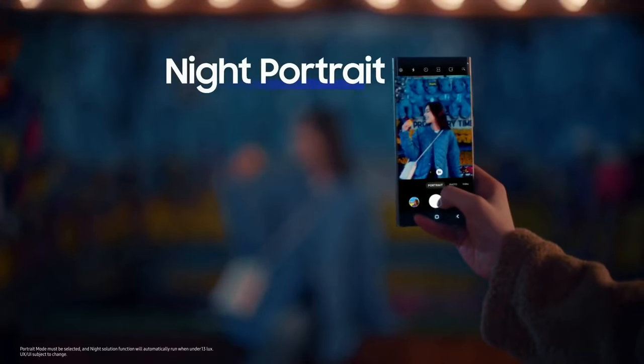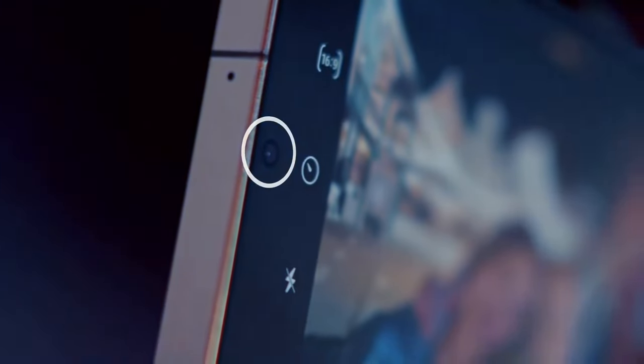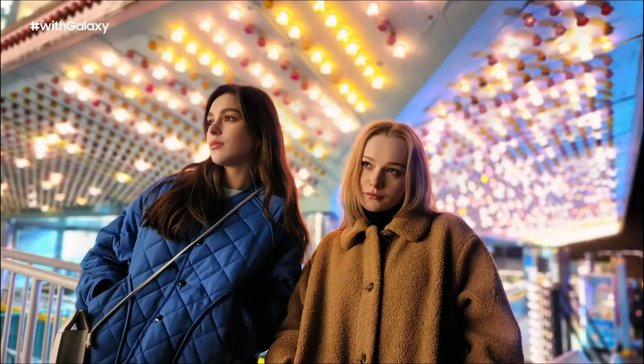Night Solution also works with portrait mode, telelens with 3x optical zoom, and the front camera for selfies. That means gorgeous photos of you and your friends, day or night.